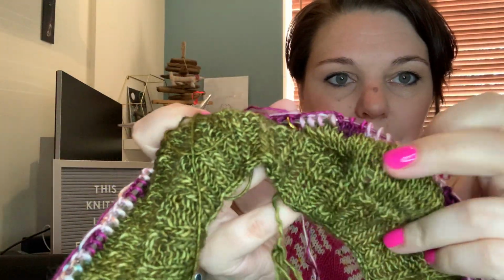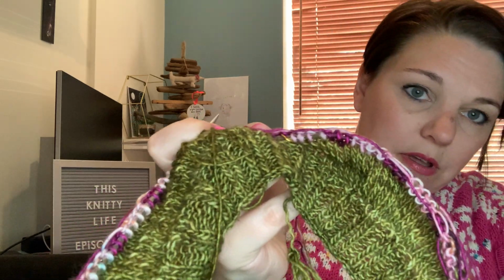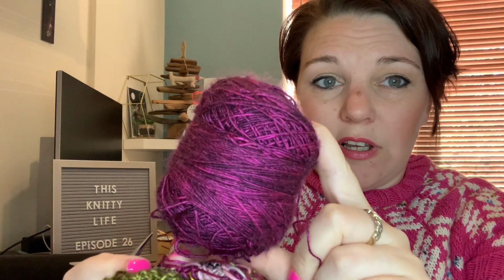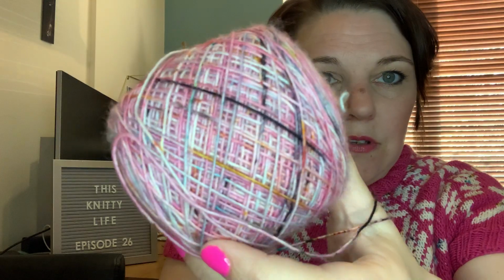I'm on that creaky chair again. The purple. What are you? Princess Rockstar. Might be Princess Rockstar by Rainbow Heirloom. And then this one is called Collywobbles, and this is from Fine Fish Yarns.